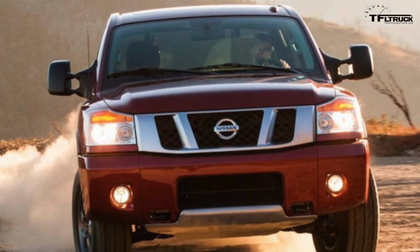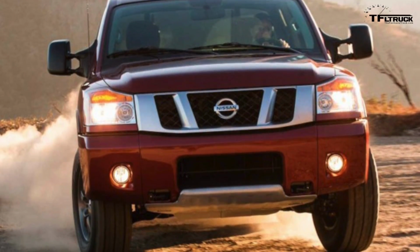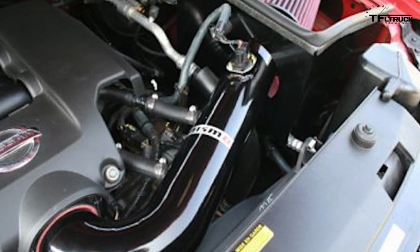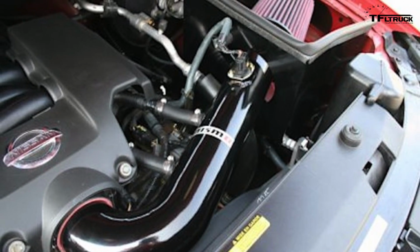Number 3 is the Nissan Titan Nismo Off-Roader. And you and I agree, the 5.6 liter V8, even the original one, the first gen, was a strong engine. It sounded great. Yeah, but you can also get Nismo performance parts for this. Yeah, and upgrade it and make it a little bit more powerful and definitely have a better sound to it.